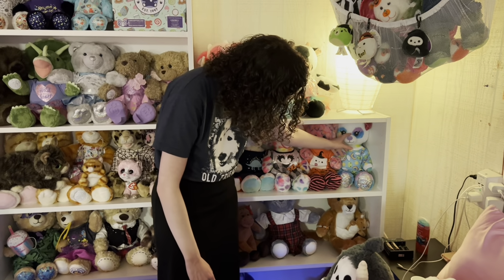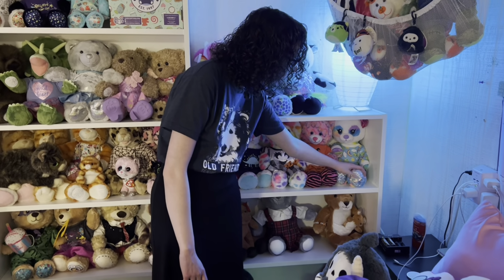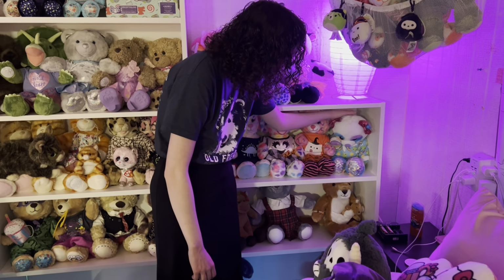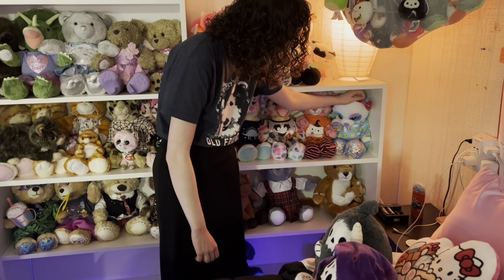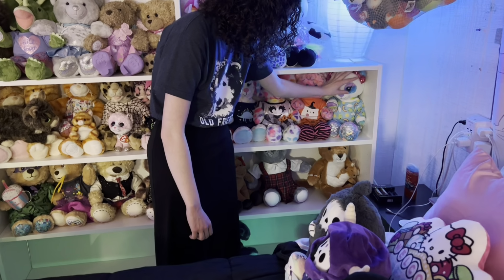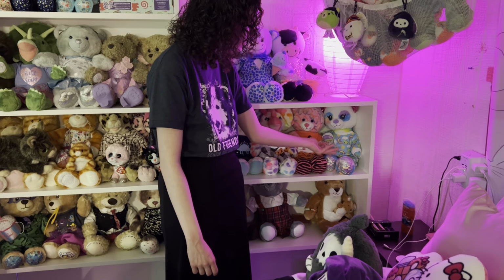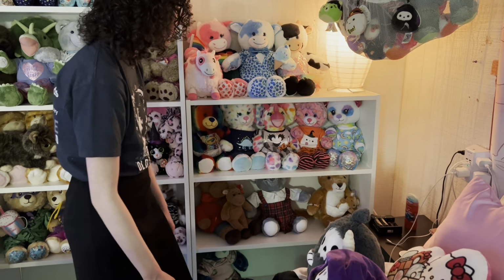And then we have Penelope, who has these really shiny feet and her, oh, it's not her ears, it's the ribbons, I forgot. But yeah, her ears even have the little shiny bit inside. And I really wish I could tell you what she was too, but I forget her.